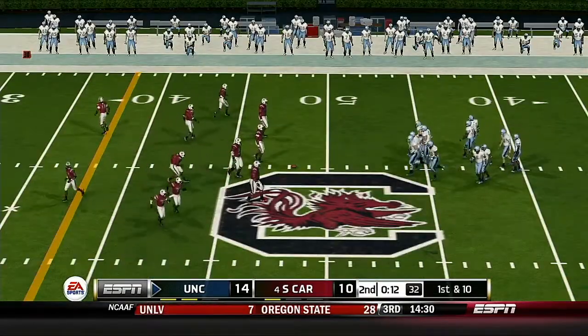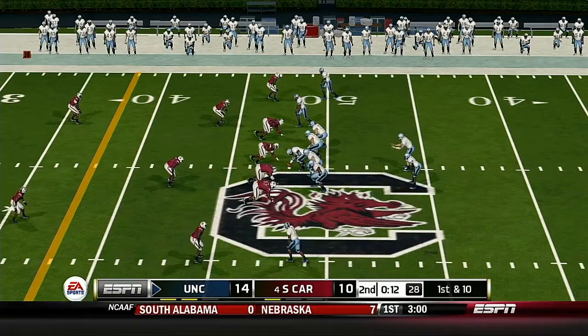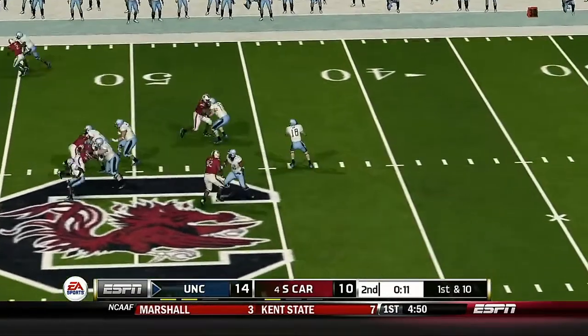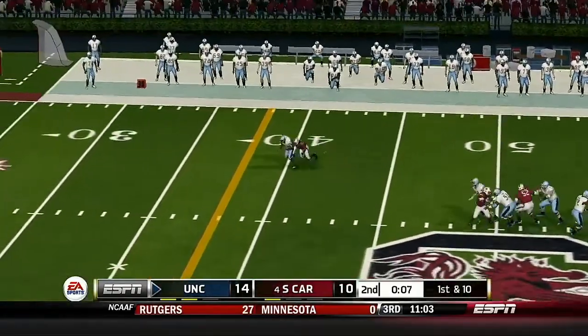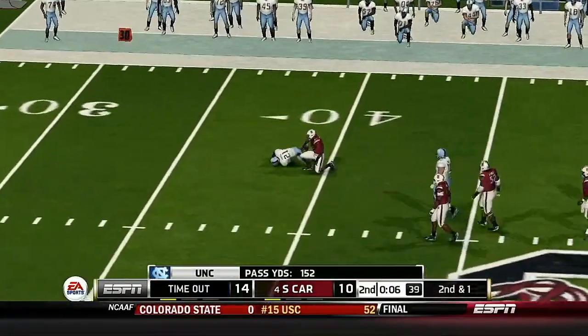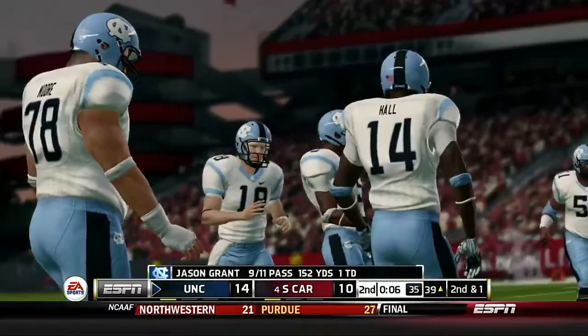If I'm the defensive coordinator, I would put a corner on him down low underneath, and I'd put a safety over top of him. Put two defenders on him to try to slow him down, because right now, one-on-one coverage, he is destroying. And we're still in the first half, so there's a lot of time left for this kid to build on those statistics.